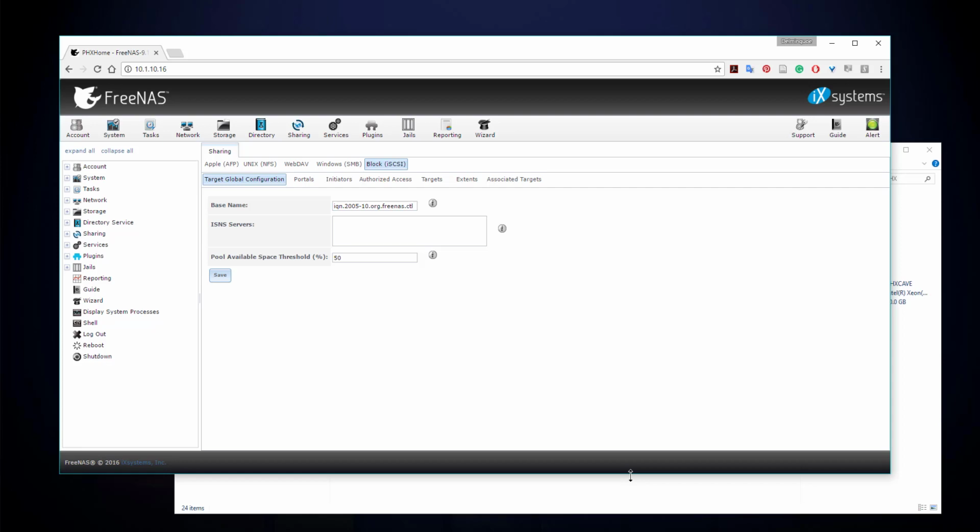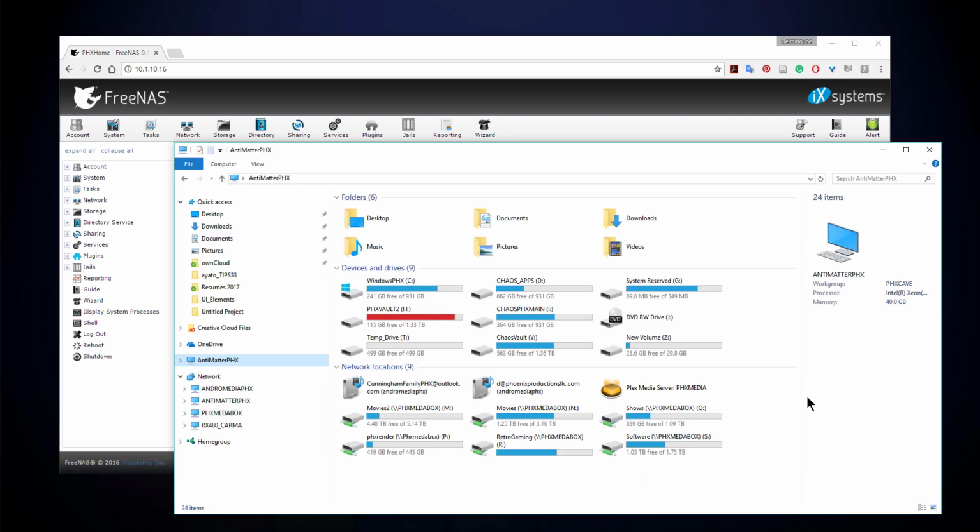So with iSCSI, also a block iSCSI, what that does is allow you to set up shares that you can use on your computer. The difference between an iSCSI share and a Samba share or SMB share is that an SMB share is a network location. So you can see I've got quite a few.